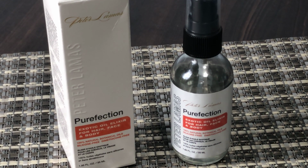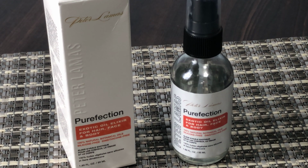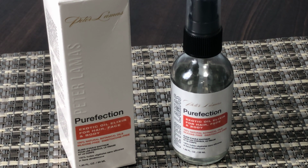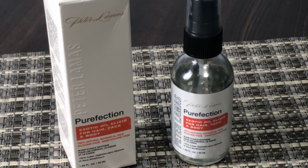This quick honest review is of the Lamas Purefection Exotic Oil Elixir. Let me show you. This is a product from a brand called Lamas. They make a range of skincare and hair care products.